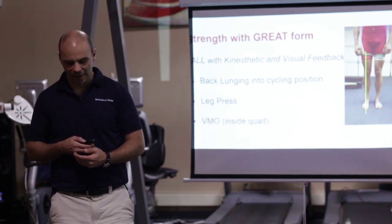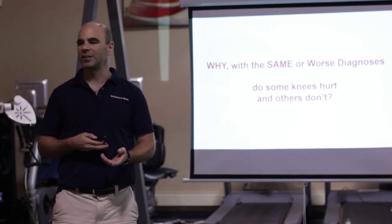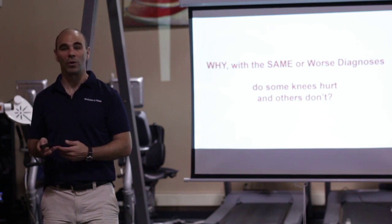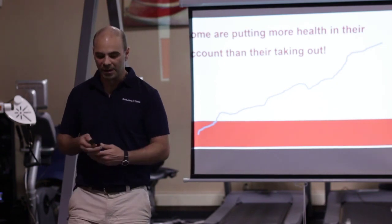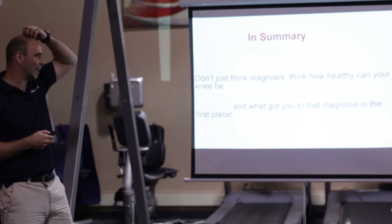whatever that is. So why with the same diagnosis do some knees hurt, some ankles hurt? Why with the same diagnosis do some people not hurt? So for me, it's all about putting more health into their bank account, putting more into the bank account than they're taking out. So in summary, don't just think about diagnosis.